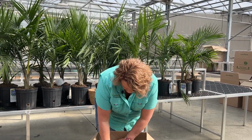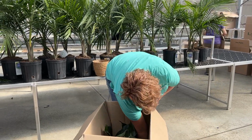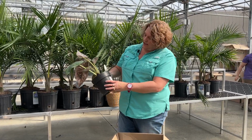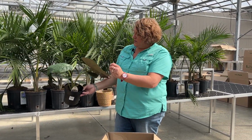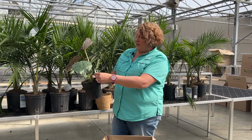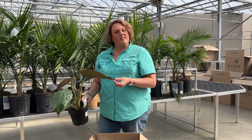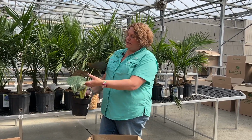Oh, here's some real big leaves. These are probably alocasias. Let's see if we can get in here. Yeah, this is Alocasia wentii. So medium to bright indirect light. Nice big leaves, kind of like an elephant ear, sort of like Colocasia, Alocasia, similar-ish families.